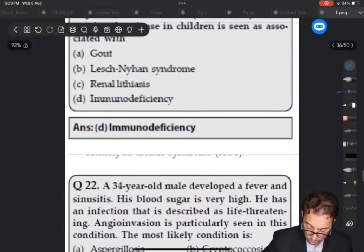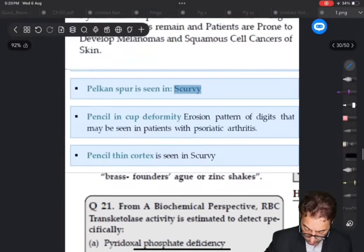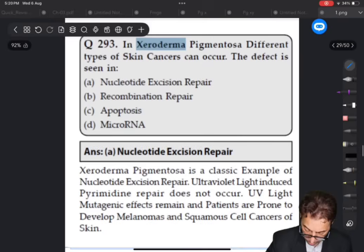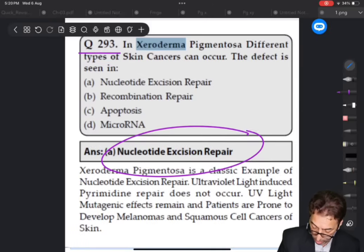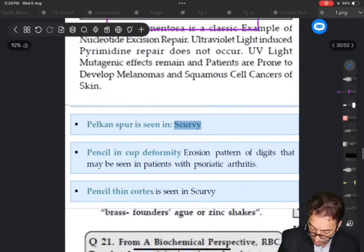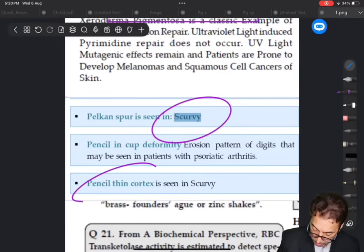Now, going to the next part. Xeroderma pigmentosum. A question, 293 from Platinum Q Bank: what type of repair is it? Nucleotide excision repair. I have already mentioned the question. Scurvy is not characterized only by fractures but by Wimberger sign and pencil-thin cortex. I have mentioned it in my NEET PG QR book.